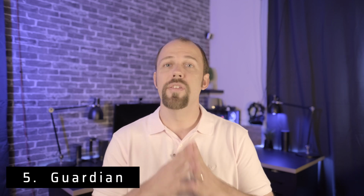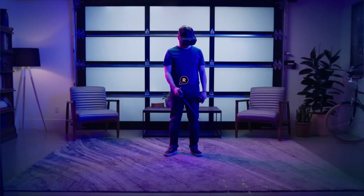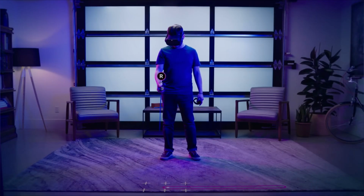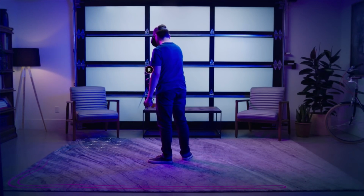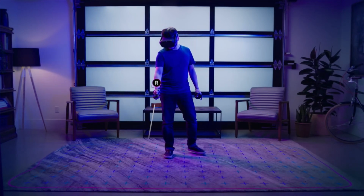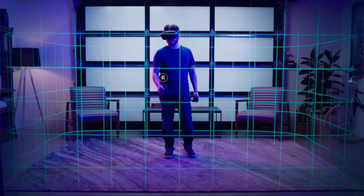And coming in at number 5 for our pros list is Guardian. Guardian is fantastic. It is one of the best boundary systems that I have used on any headset. It's incredibly easy to set up, allowing you to paint where you want it to go, instead of something like the Steam, where you physically have to bring your controller around the room. I feel that Oculus has taken the rather difficult task of containing us in a virtual boundary to the next level.